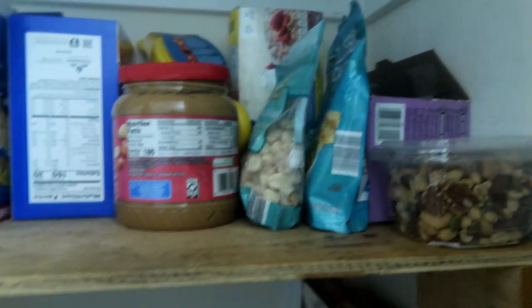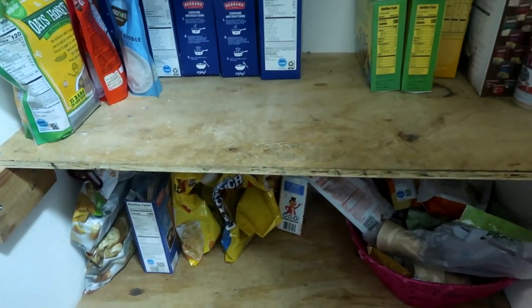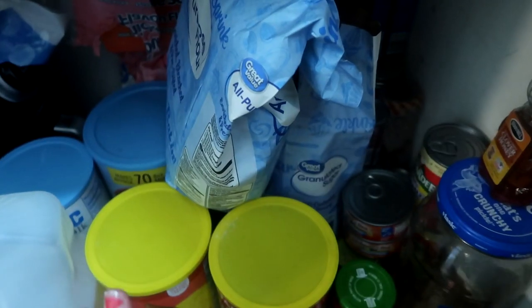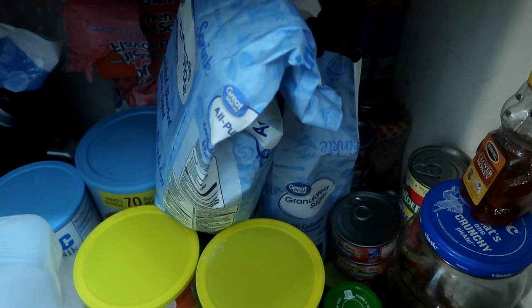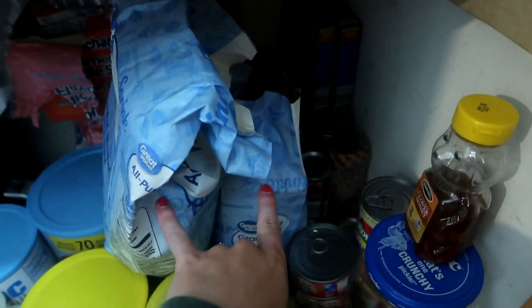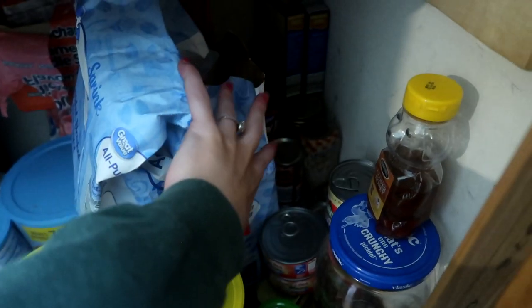Tons and tons of oatmeal. This is mostly our grains, and then kids' snacks go on the bottom there. And then that's pretty much my working pantry. So I did not clean down here before filming this video. So this is just really what it looks like. Like I said, I did order bins for my sugar and my flour. So don't yell at me, they're coming. They're just not here yet.